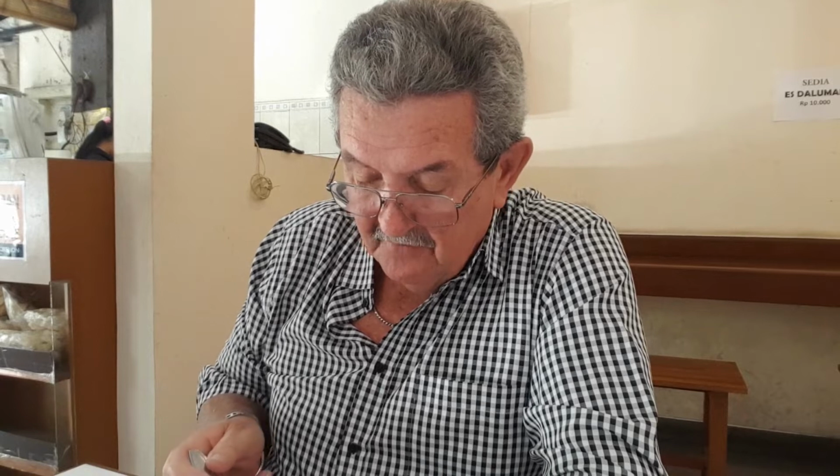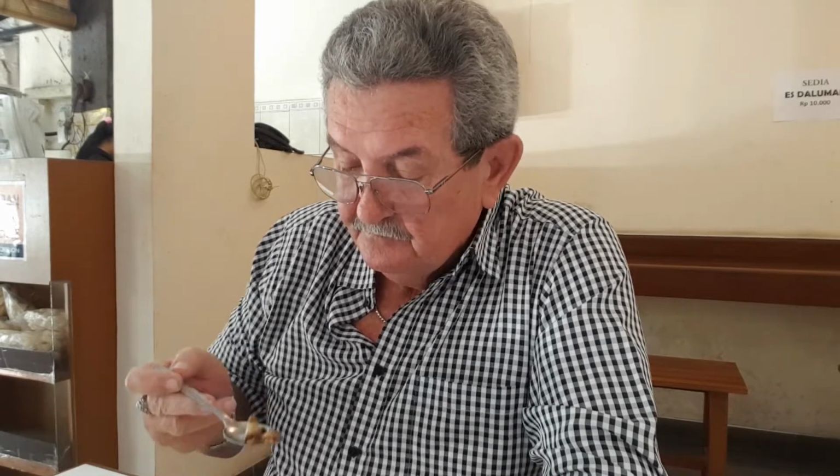And this, I think I said before, originates from Singaraja, which is in the north of Bali, and is pretty popular all over Bali. A lot of restaurants serve this siobak, something like that. S-I-O-B-A-K.